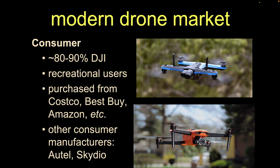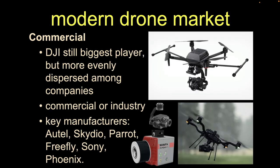As I mentioned, DJI is the 400-pound gorilla in this world. The consumer market is dominated by recreational users, so hobbyists, people who want to take pictures of themselves surfing or get a cool picture of the sunset, make a family wedding anniversary video, that kind of stuff. You can buy them pretty much anywhere. There are other manufacturers that are doing better each day because of these constraints with DJI. But again, they're still the biggest player.